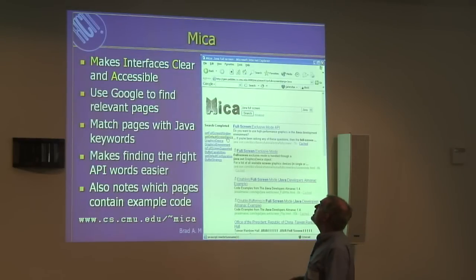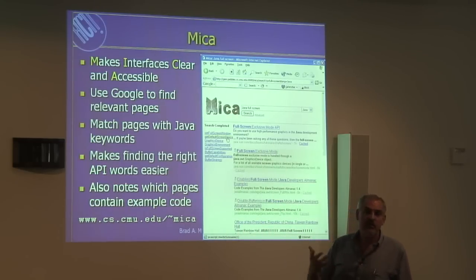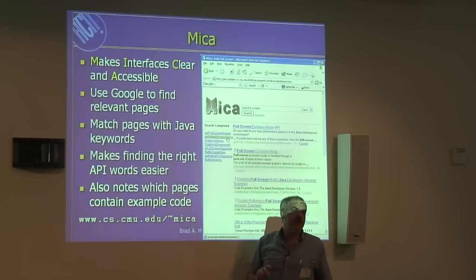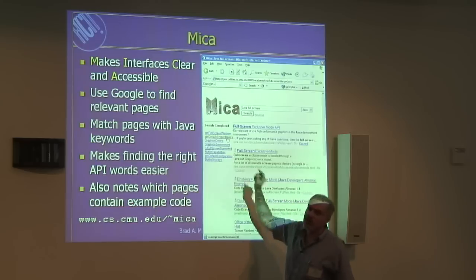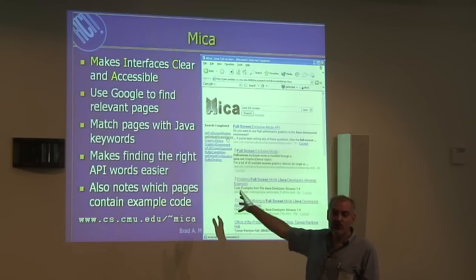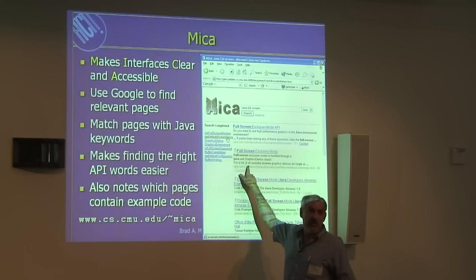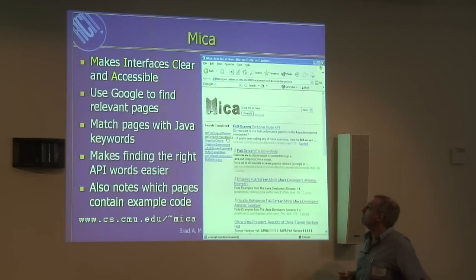So what Mica does, Mica makes interfaces clear and accessible, is it uses the Google APIs, does a search. So here I'm searching for how to do full screen in Java. And it turns out there is a get set full screen window command in Java. So that's handy. But there are all these other things that are also quite related. And so what it does is it takes your search, sends it off to Google, then looks at all the pages that result, pulls any Java keywords out and puts them over here and sorts them in a heuristic way to try and get out the most relevant ones.